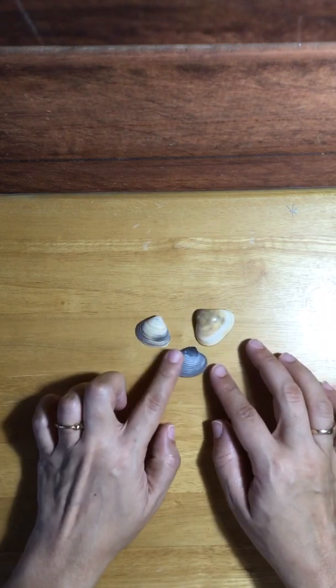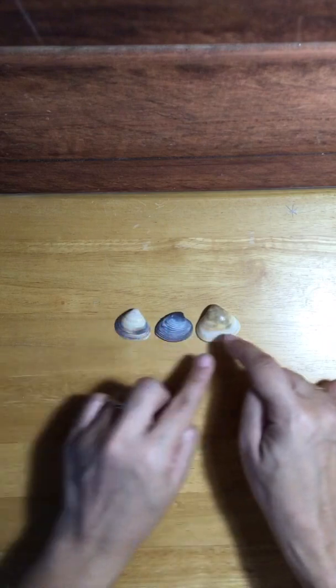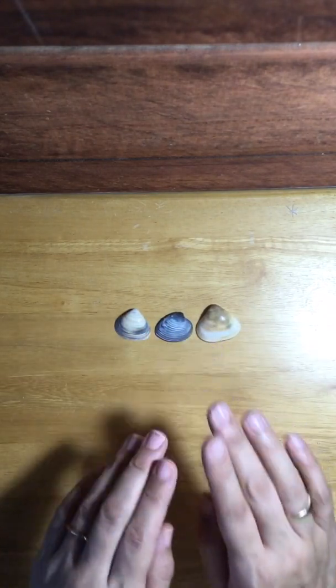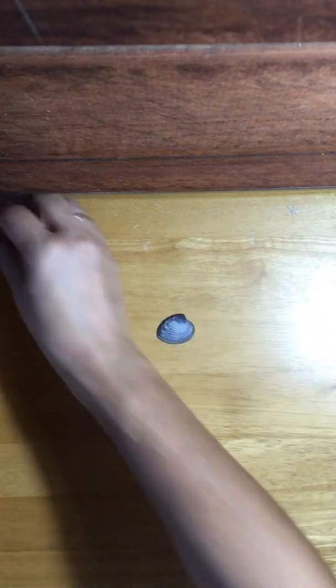Don't you like them? Just wanted to show them to you. Look at the colors, look at the lines on them, different shades. Right, so 1, 2, 3, 3 shells. That tells us what our number of the day is.